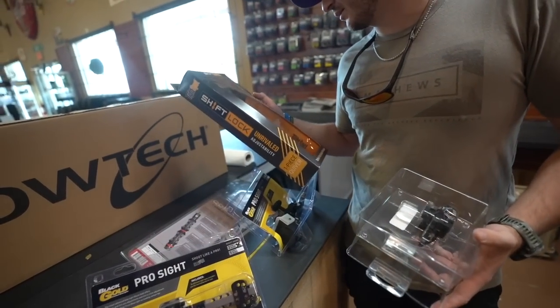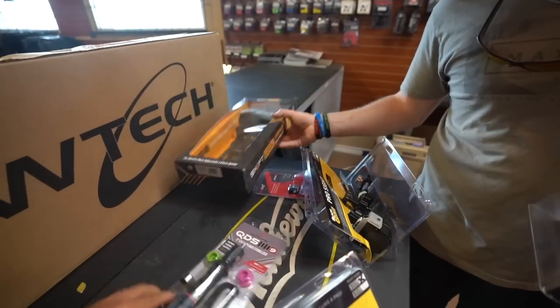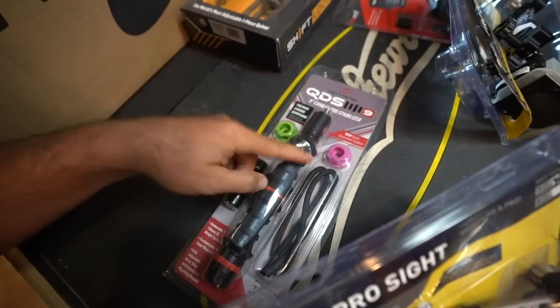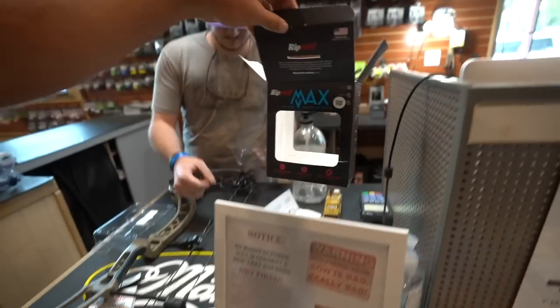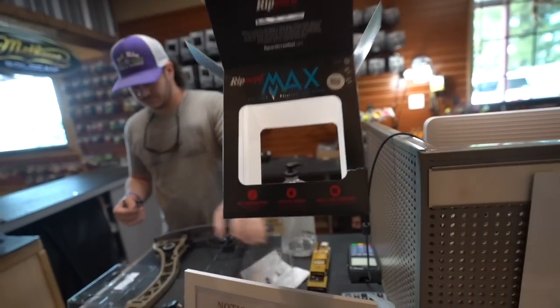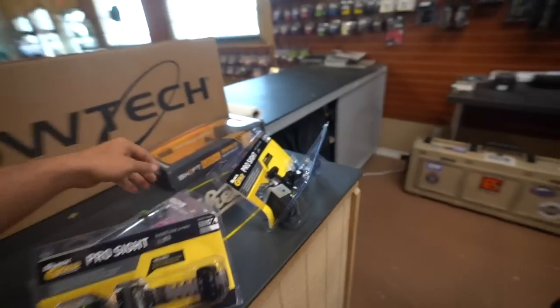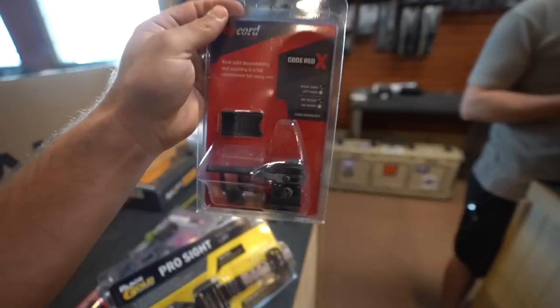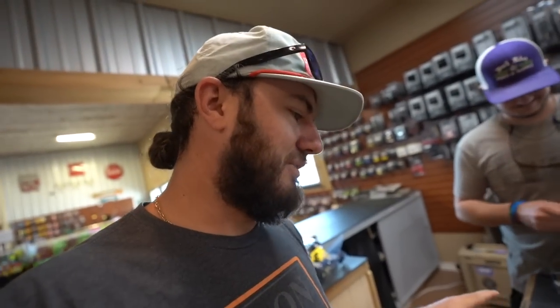Those things are sweet. So we got that, and then we have the new Octane rod stabilizer. And then we are putting the Ripcord Max on there. We got a Ripcord Max and a Ripcord Core Red. So, super pumped to try these out. But I'm just gonna film y'all. I'm gonna film him, and I'll let him explain what stuff is being done, because I don't know anything about bows, like I said earlier.